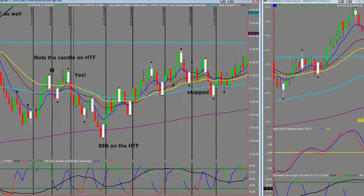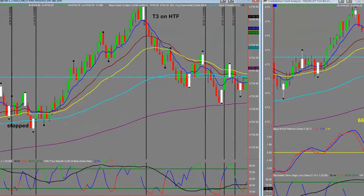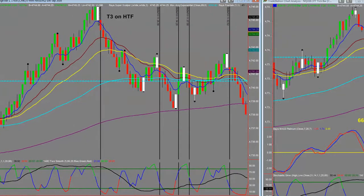So traders, we're up to nearly 24 minutes on this, so I don't want to keep going. Let's just quickly scroll along here. Okay, you're stopped on one down here, but you had 4 or 5 winners before then.